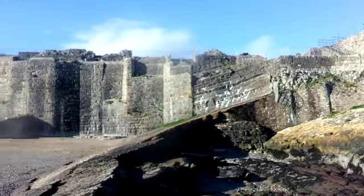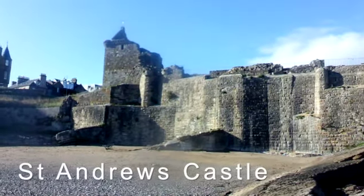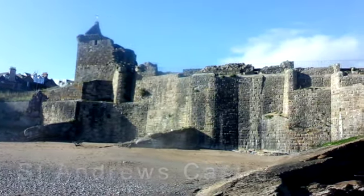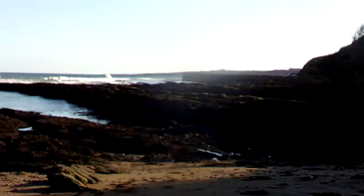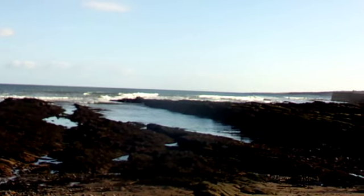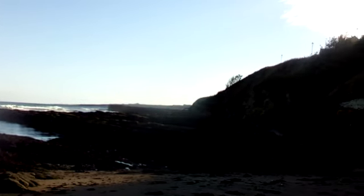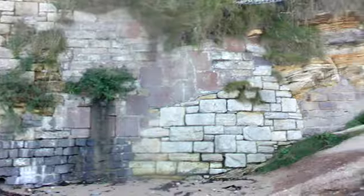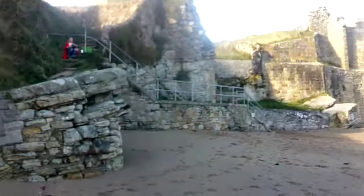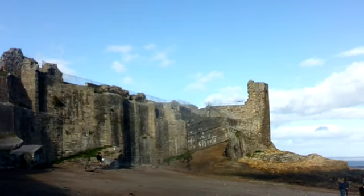Today we are in the Kingdom of Fife and we are visiting St Andrew's Castle. The castle sits on a rocky promontory overlooking a small beach called Castle Sands and looks out into the North Sea. The castle was a main residence of the bishops and archbishops of St Andrews and the focal point of the church in medieval Scotland.